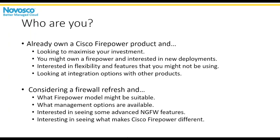I'll also be showing a little bit of the different models that are currently available, because I think, as we all know, it's a bit of a moving target, and it's very good to see exactly what's on the market, what's on offer from Cisco.